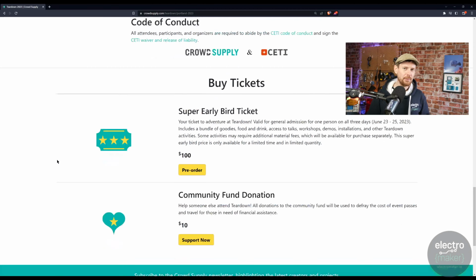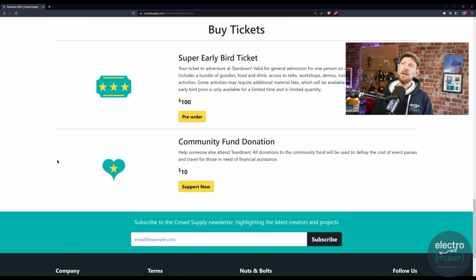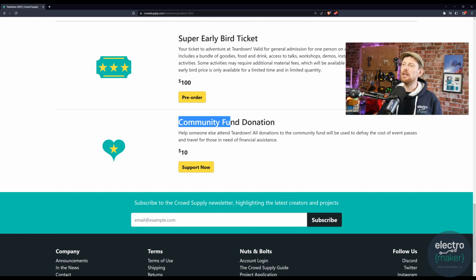Now, this is the thing I was mentioning just before. The super early bird tickets are $100 for the event. And as I said, I cannot go. However, there is a community fund donation as well. So if you cannot go, but you would like to help someone else attend Teardown who maybe won't be able to do so for financial reasons or for whatever other reasons, you can pledge your own support by adding $10 to the pot, as it were, to pay for tickets for other people. And I just think this is a really nice idea. I wish more events did this.